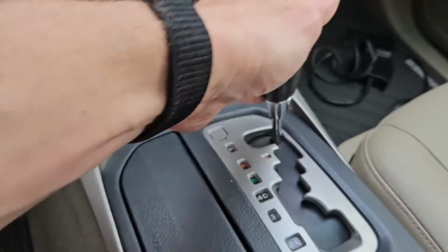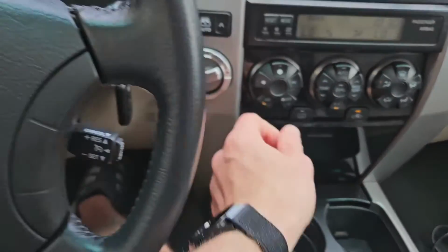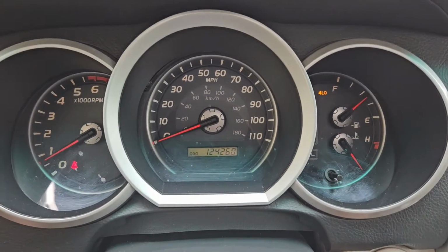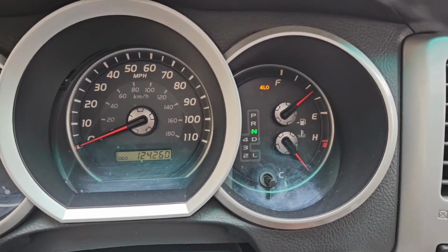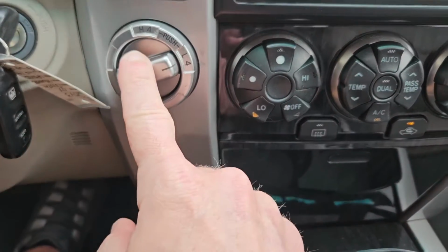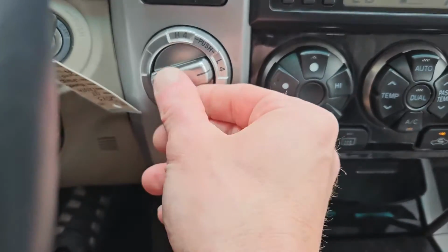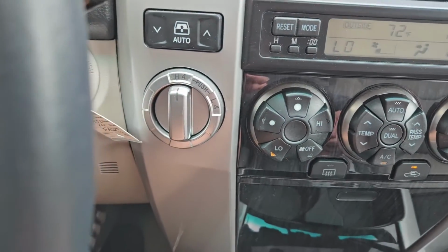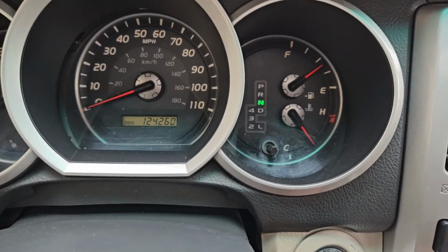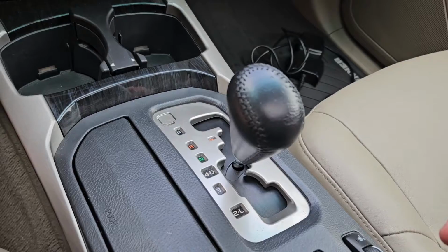So let me throw this thing into neutral, and we are going to engage four low. Where are we? There we are. We are in low. And again, on the V8 Limiteds, you're going to get full-time four-wheel drive. So there we are out of 4 low, back in 4 high again, and we're gonna go for a drive.